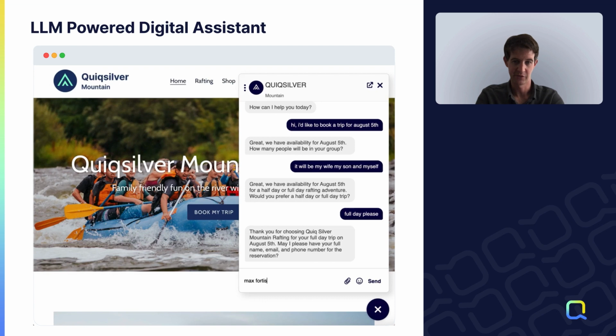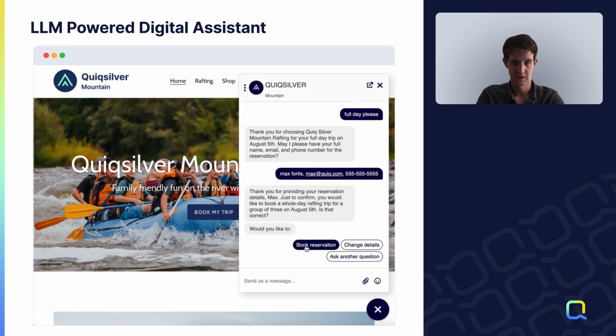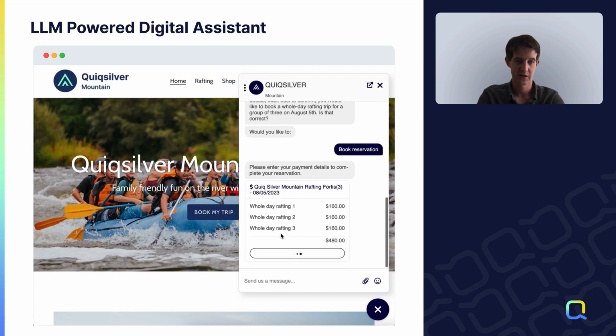So now it's going to need some information. I'll give it name. I'll give it email. So giving all of this at once, it's going to be able to extract each one of these and know what it is. Confirming, I'll go ahead and click book that reservation. Now we're going to get a bill here.